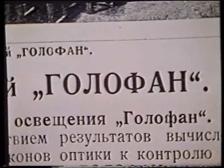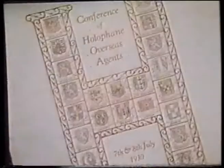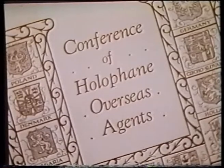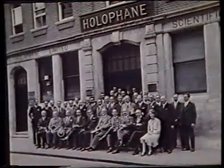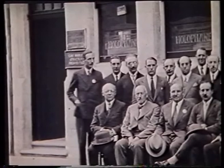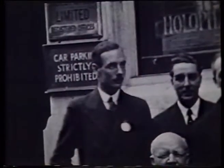Of course, even then, Holophane had an eye for the export markets. You'd find their lighting in some of the most unexpected places. At the Conference for Overseas Agents in 1930, over 24 countries were represented. This was taken outside the head office. Now, the gentleman standing on the left was one of the speakers at that conference, Mr. Rollo Gillespie Williams. And he was largely responsible for getting Holophane involved in quite a different world.